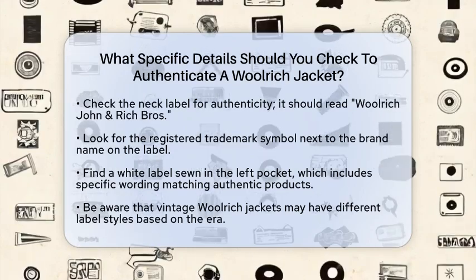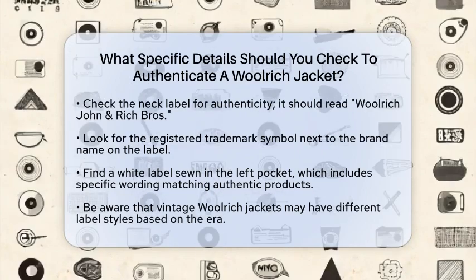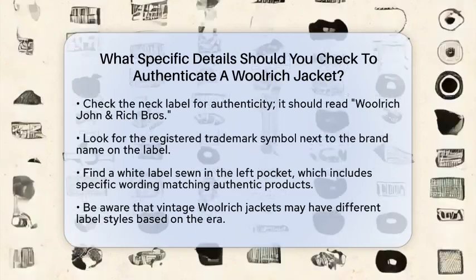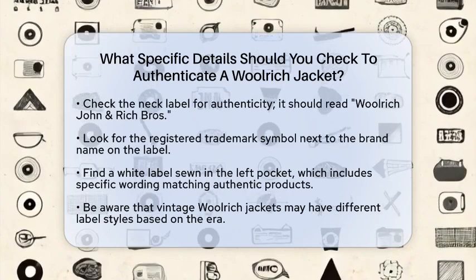First, start with the labels and tags. The neck label is a key indicator of authenticity. It should clearly display the Woolrich brand name followed by the exact wording John and Rich Brothers. If you see John and Rich Bros or the order is reversed, that jacket is likely a fake. Look for the registered trademark symbol next to the brand name on the label.